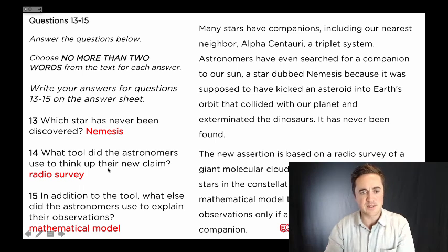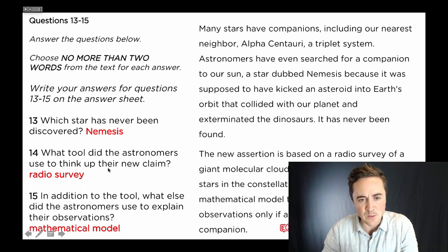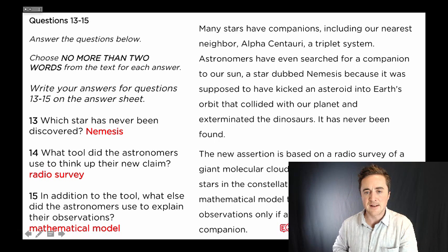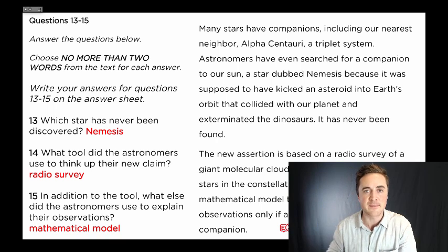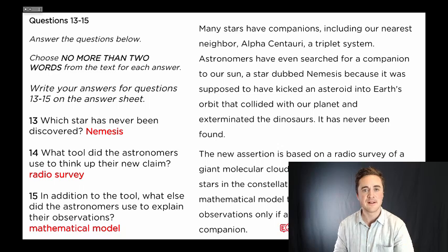The final question, in addition to the tool, what else did the astronomers use to explain their observations? Well, if you see down here, it says a mathematical model that can explain the Perseus observations. Mathematical model is the right answer. If you wrote model, it's not enough. You needed the mathematical model, that extra information, that extra detail.